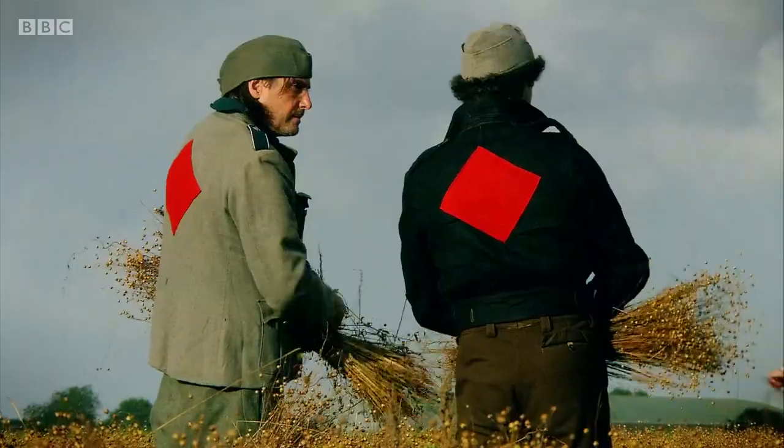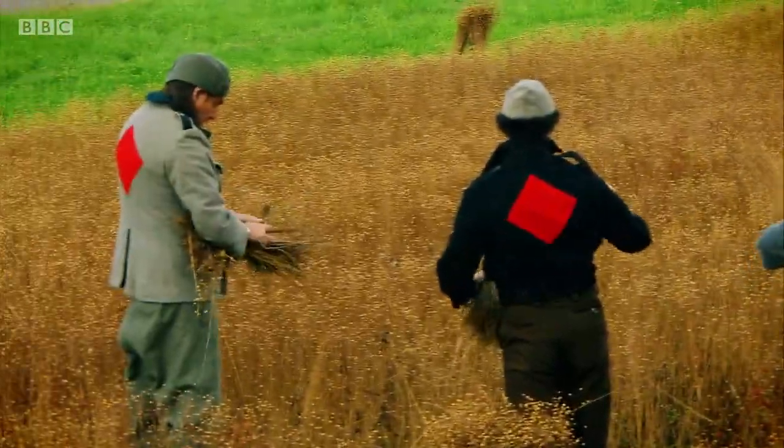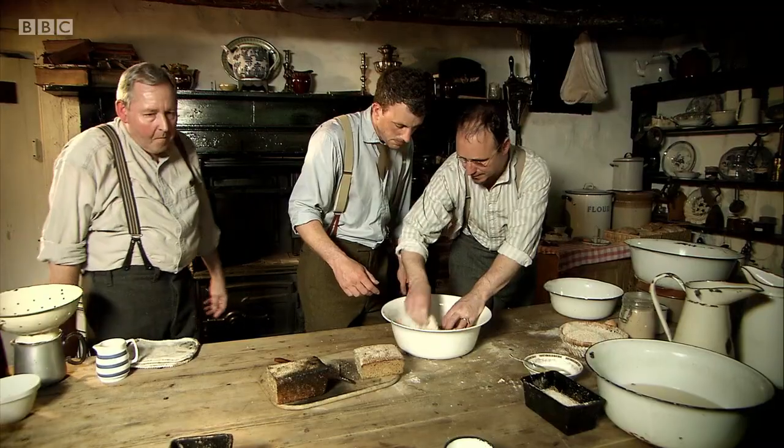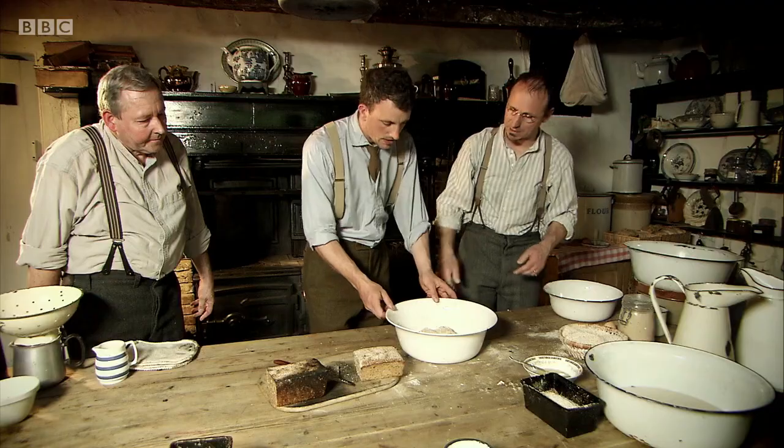Farmers found themselves face to face with Germans, who told them rationing back home was far more severe than in Britain. Hold on to there. Yeah. Push it in like that. Even the humble loaf was hard to come by, as bakers Emmanuel Hajandro and David Carter have discovered.